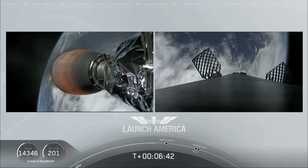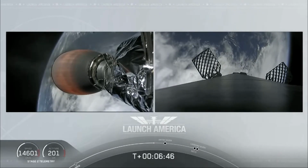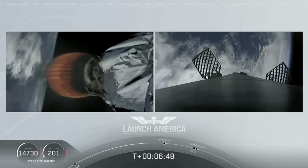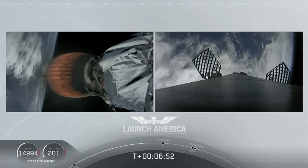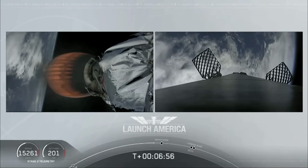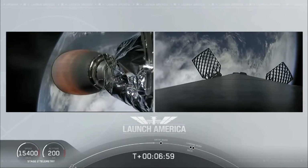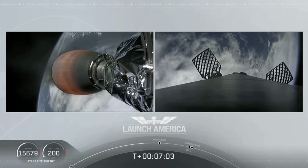Stage 2 propulsion is still good. A little over 3 minutes until Dragon physically separates from the second stage of the Falcon 9. SpaceX nominal trajectory. Dragon copies, nominal trajectory. Continuing to check in with Bob and Doug as they are on a nominal trajectory.